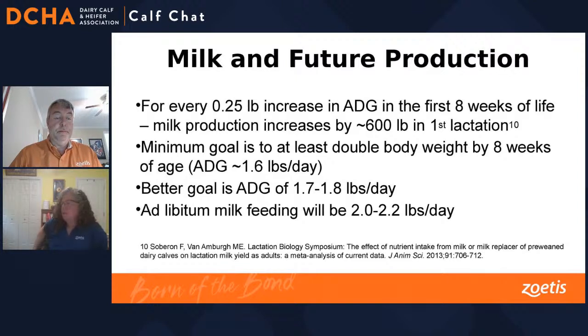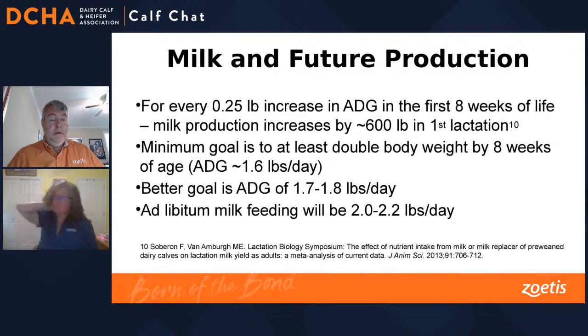Last question. What's your opinion about feeding calves hospital milk without pasteurization? Is there a concern in antibiotic resistance?